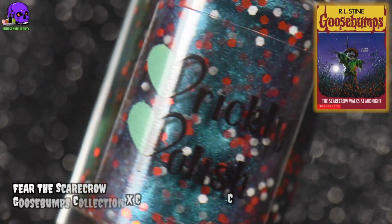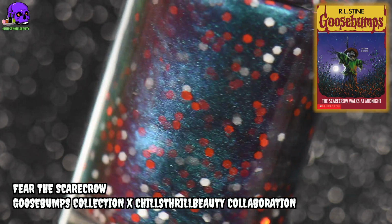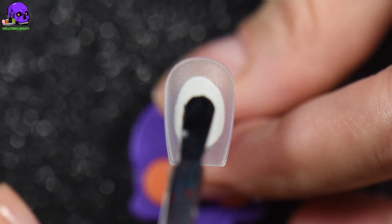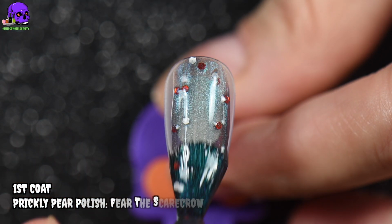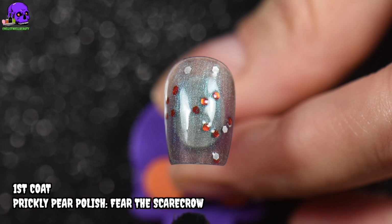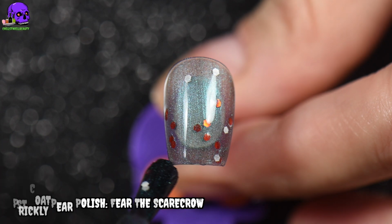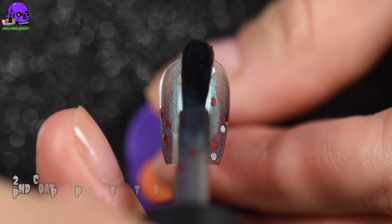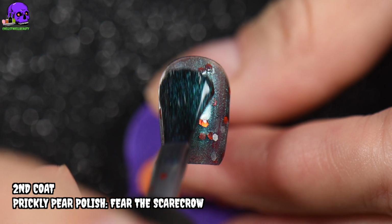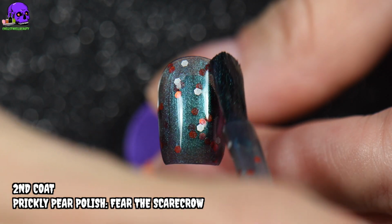So the second polish of the collection is one of the favorites. It is Fear the Scarecrow, heavily inspired by the book cover, The Scarecrow Walks at Midnight. This is a green, blue, violet, red, ultra chrome chameleon jelly crelly with orange and white hex glitters. This is absolutely super fun, very, very shifty. We wanted to have those white hexes in there, like it was like the full moon, and then of course the orange hexes as well for the orange that pops through ever so often in the book cover that you can see there. And then of course the shifts like the night sky.